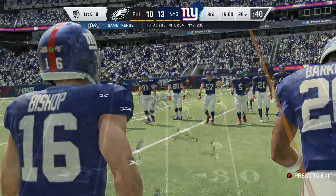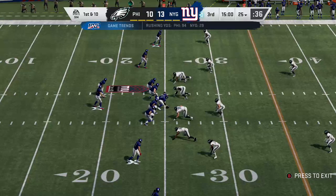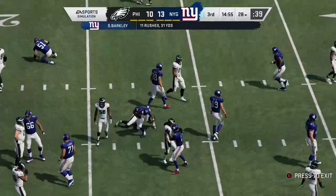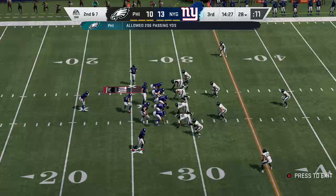So now the Giants set to take over on offense. They were winners last week against Cincinnati, and right now they are in the driver's seat in this ball game as well. This is Barkley, and he'll be upended at the 28-yard line. Just a 3-yard gain there. Here's 2nd and 7 now from the 28.